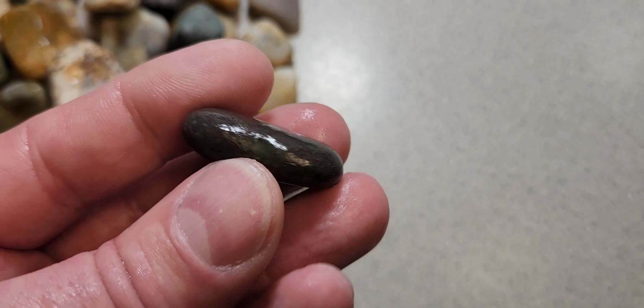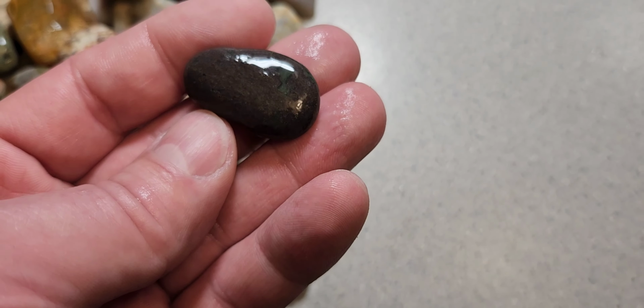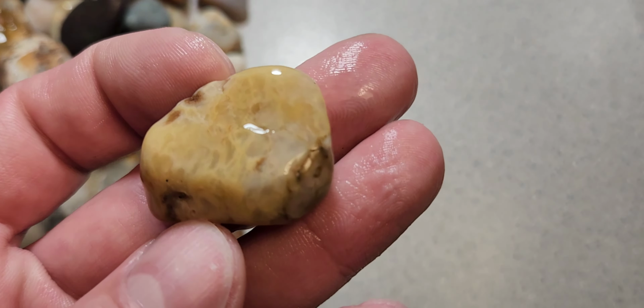This looks like a lot of stuff that you find up in northern Michigan, around the Keweenaw. Interesting to find stuff just like it all the way down here. I don't know if the glaciers brought it or what, but that's what it looks like to me. The same kind of rock.